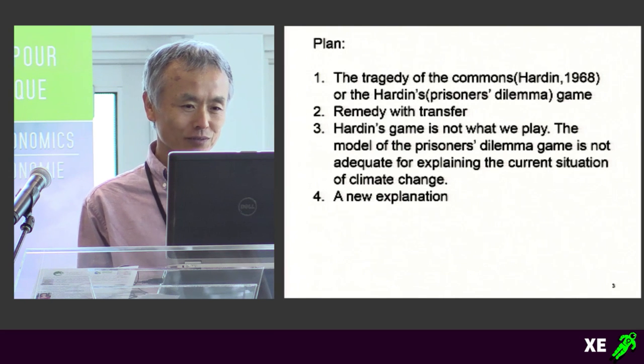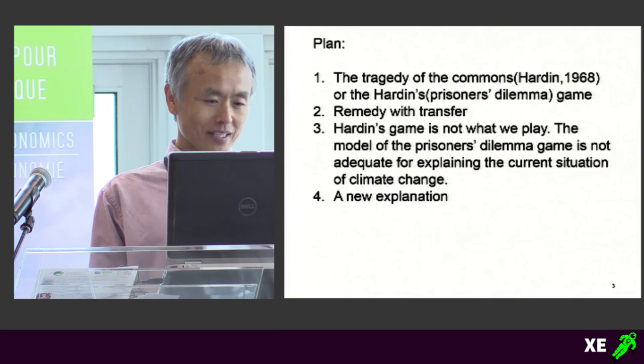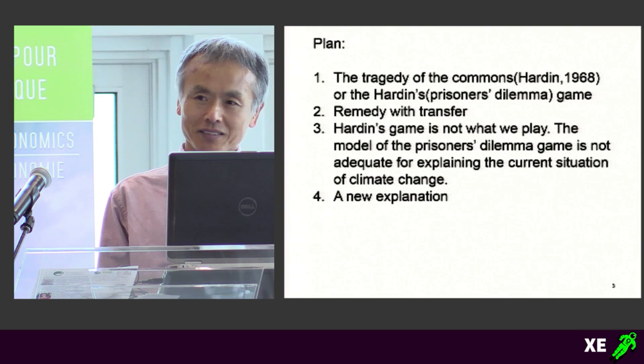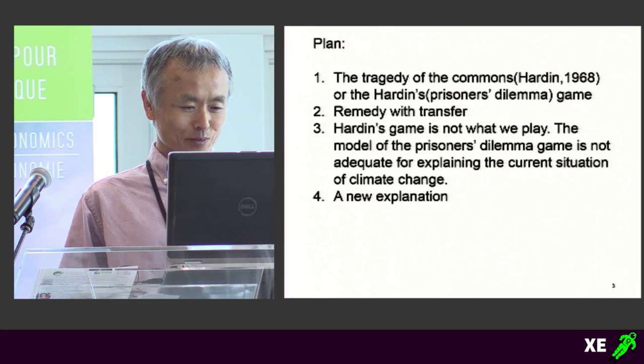Then the third one I'd like to talk about is if we can change the game and we can get a better outcome, we can avoid the tragedy, why don't we do it? So the answer might be that Hardin's game may not be the game you're playing. So that is the question I'm asking. And if that is not the case, then maybe we need a new explanation for it. So I'll try to provide a new explanation. Okay, that is the plan of this paper.